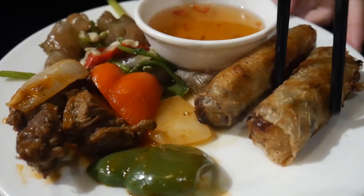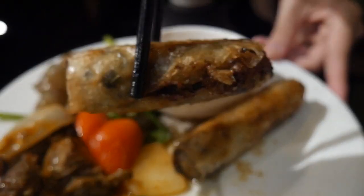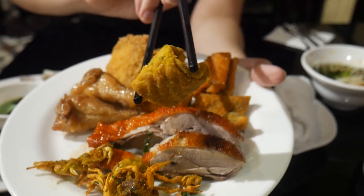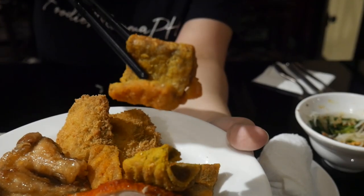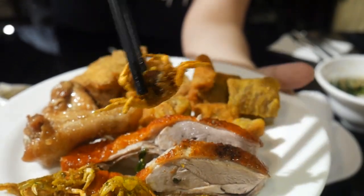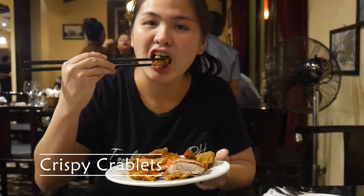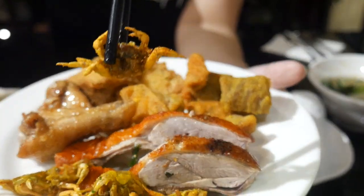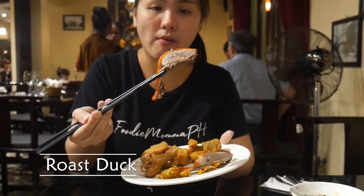You will never go wrong with fried spring rolls here in Vietnam. It's so good. Yum. Try it out. Oh. That can poke your tongue and your lip. But it's good. Next, let's try the duck.